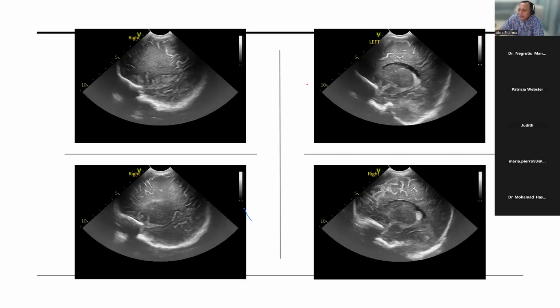So, any questions? Well done, guys. Well recognized. If you feel confused in situations like this, then really what you need to do is speak to your friendly radiologist as well and ask him what further neuroimaging will help you make further diagnosis.